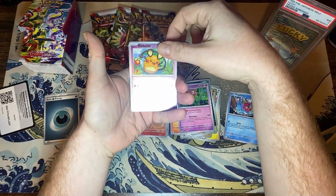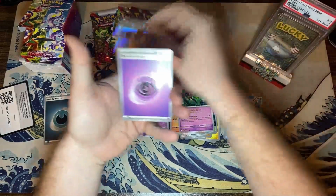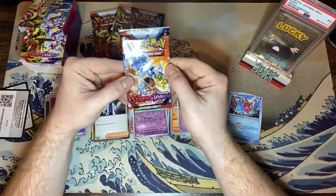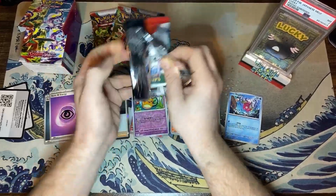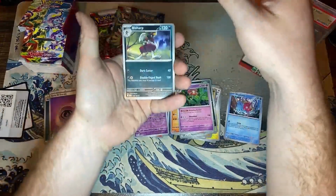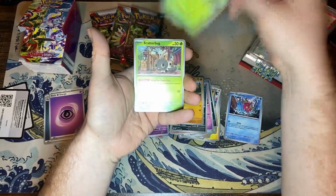But the nice reverse holos, getting a nice Professor's Research. I feel like we've seen these really, really off-center Professor's Research. Energy, and the code card. But yeah, just initial thoughts. The set does feel, in my humble opinion, like a step in the right direction. I don't love the silver borders. I'm nostalgic towards the yellow, but I know a lot of people really do like those silver borders, and I'm here for it.